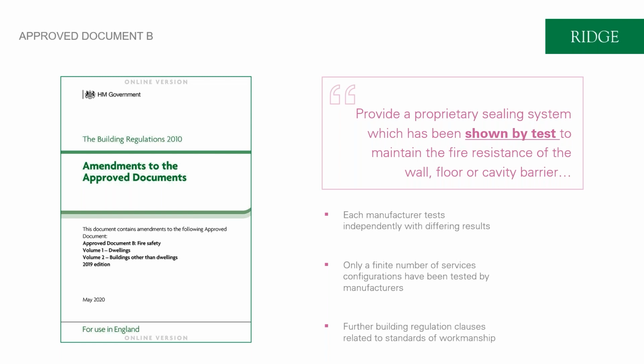Adds to this that in the UK we have a suite of legislation documents called the building regulations approved documents, and part B of those approved documents deals specifically with fire. And for many years now there's been a requirement within that wherever a fire stop is used, or a proprietary sealing system as it's referenced in the approved documents, it needs to be shown by test to maintain the fire resistance of the wall or the floor or the cavity barrier.